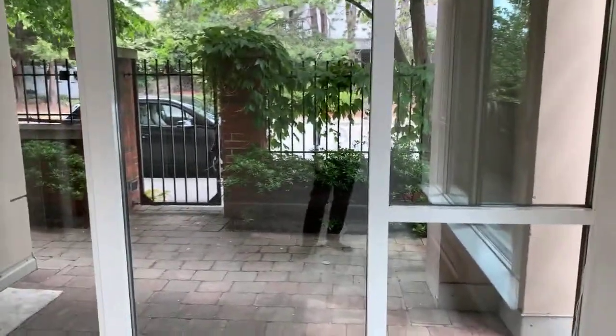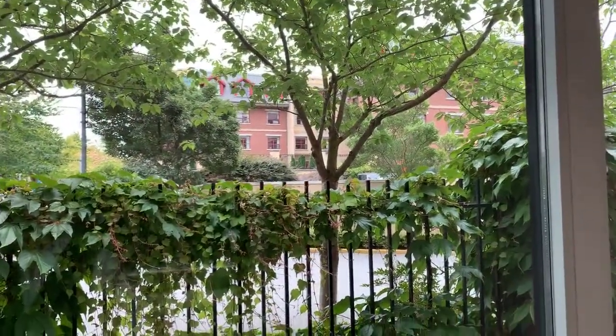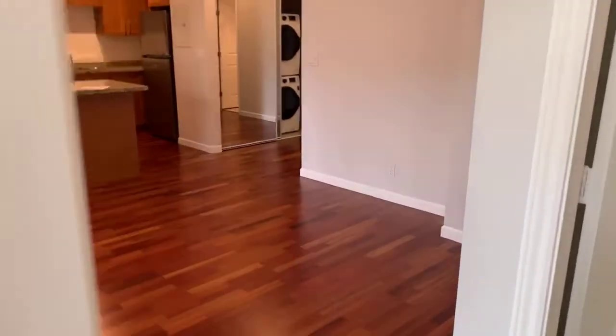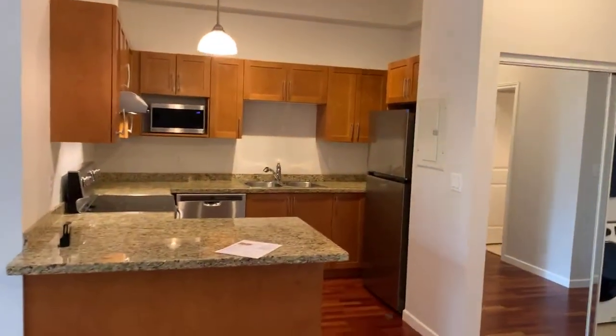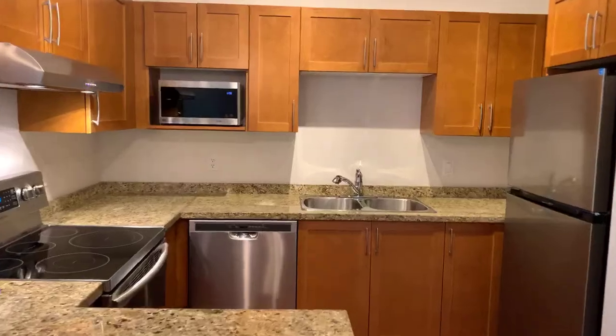Really like it here, right? If you're wondering about next door, by the way, that is Mount St. Mary. That is a residence for seniors. Lovely place. I've been there many times before. Goes without saying, I don't think you're going to have a lot of partying next door because you've got some nice residents. Over here, again, the kitchen with brand new appliances.